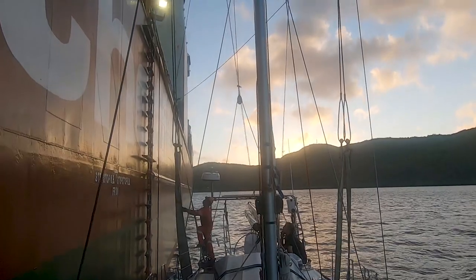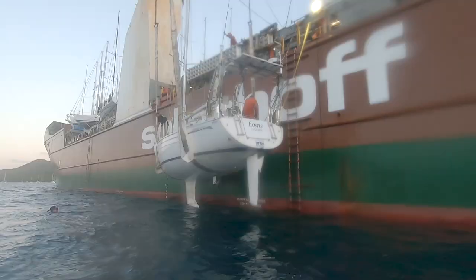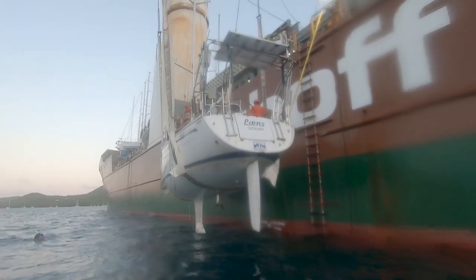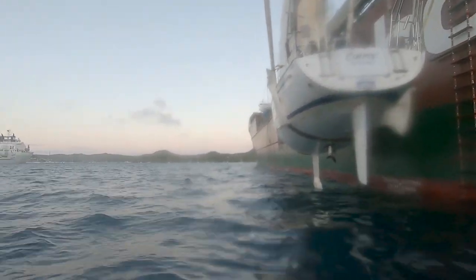Laens was the smallest boat with its 35 feet, and we counted more than 40 boats altogether. Normally you go on board to put the aft stay back and switch off and lock the boat, but due to the coronavirus, no customers were allowed on board.